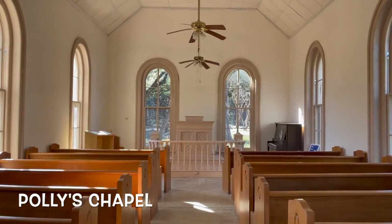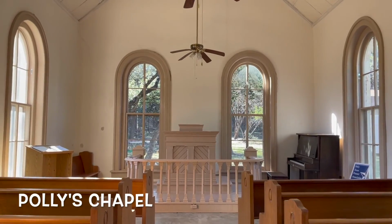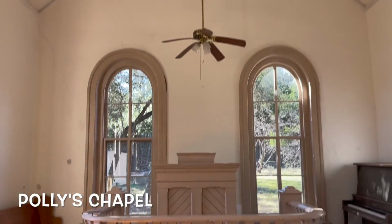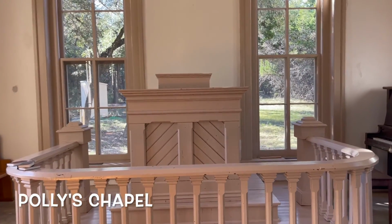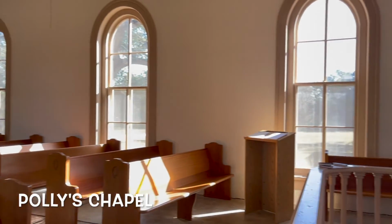Then we'll move on over to the outskirts of Bandera, Texas, to Polly's Chapel. Polly's Chapel was a chapel made by Polycarpo something, but he was a regular farmer and decided to make himself a chapel so that his people could come and worship, and it's still standing, and it's kind of creepy because there's nobody there, but it's still well maintained.